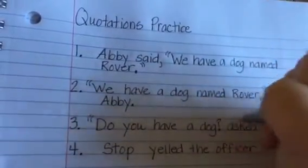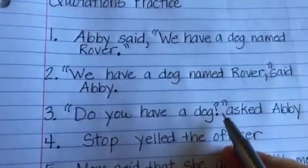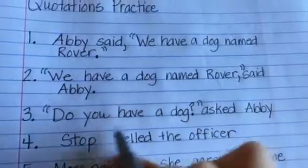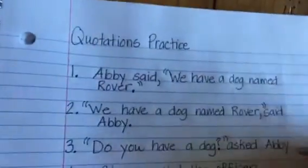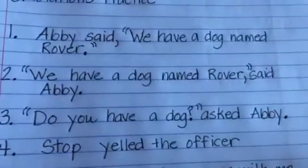This is her question. Do you have a dog? Quotation marks, no comma, lowercase a, asked Abby. Now this is just a sentence telling what she's asking. This is not a question. So we're going to put a period after Abby.